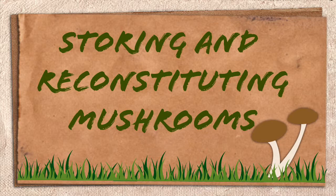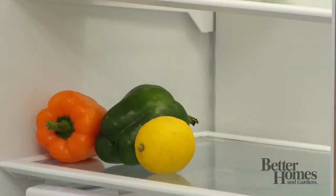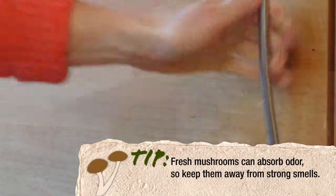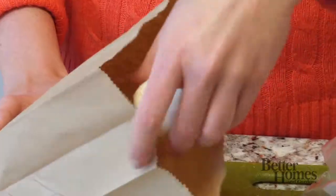Mushrooms are best when used within 1 week of purchase. Always store fresh mushrooms refrigerated outside of the crisper and in the original packaging until used. Store mushrooms purchased loose in a brown paper bag, which will absorb additional moisture.